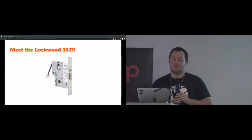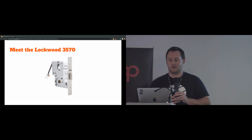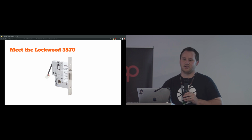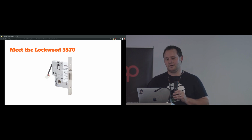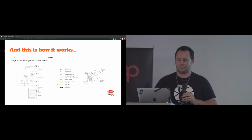So this is the Abloy Lockwood 3570. These are pretty common in commercial installations. They usually take a plain old oval lock cylinder. They can be populated with anything from a very cheap lock to a very exotic one. But we're not too interested in the mechanical part of the locking. It's the electric part we care about.